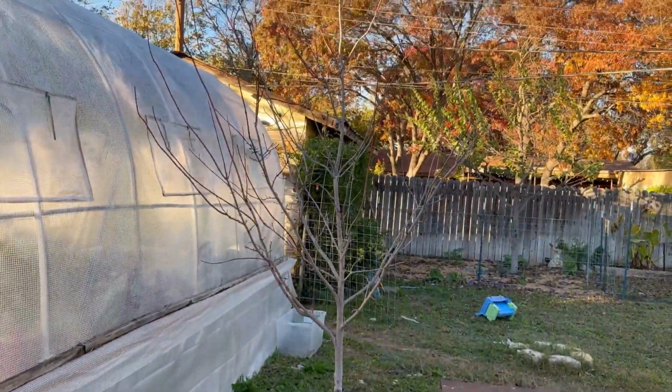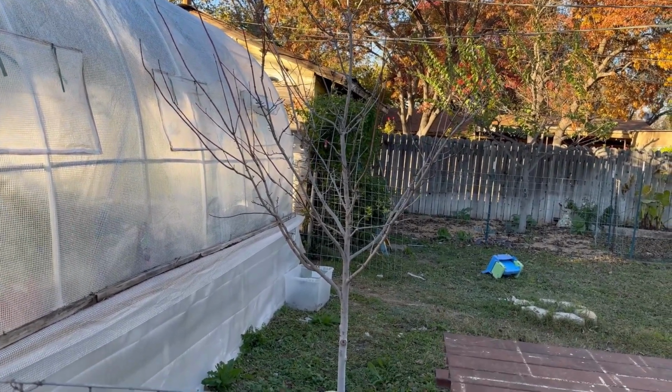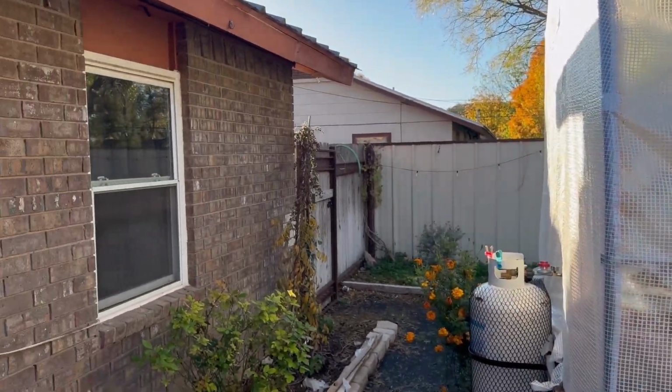That old maple tree lost all of its leaves already. They are not native to here, and I'm glad it's doing as well as it is. All right, let's look at our last little section through the gate.